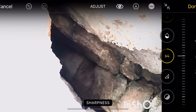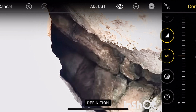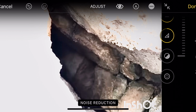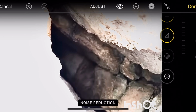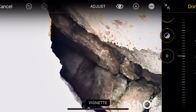You add a bit of sharpness to it, you see a bit more definition of the rock itself. That definition really improves the outline of the rock itself and the opening looking within. So it's good to have that setting on. Noise reduction, it's kind of counterproductive. You don't want noise reduction on. Vignette. I still think it's not good, vignette on here. It's good on Adobe Lightroom, but definitely not on here.